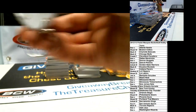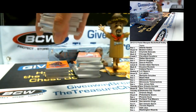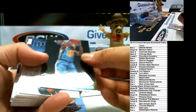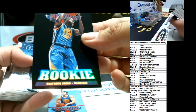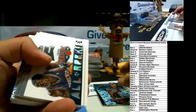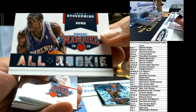Big hit time. Here we go. Good luck. Yeah, the Hawks have. All right, let's spread the love. Good luck. Bogut. And for the Warriors, the green rookie again. For the Jazz, Burks rookie. All rookie for the Suns, Stoudemire.